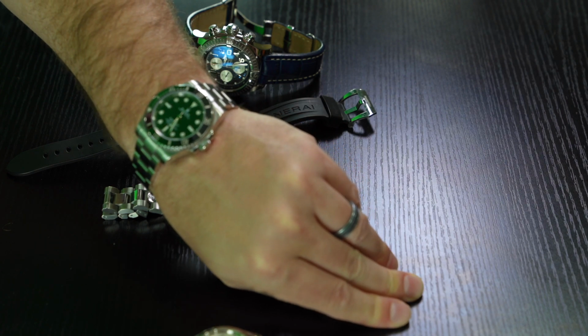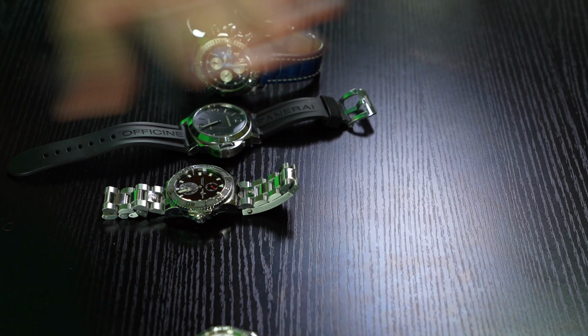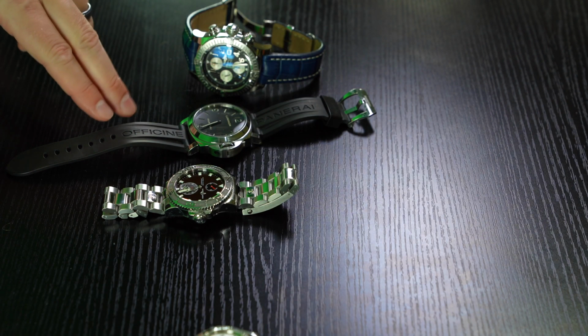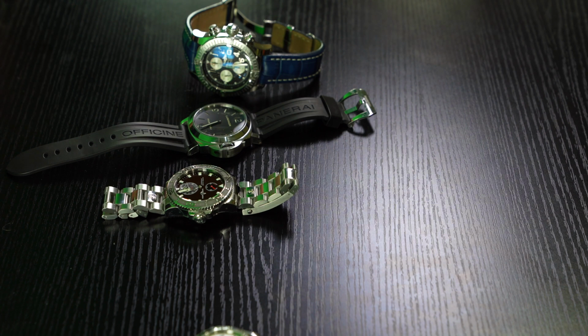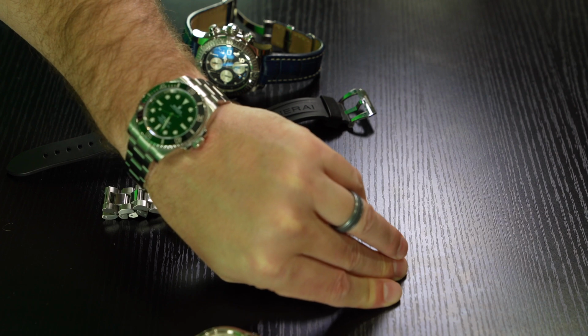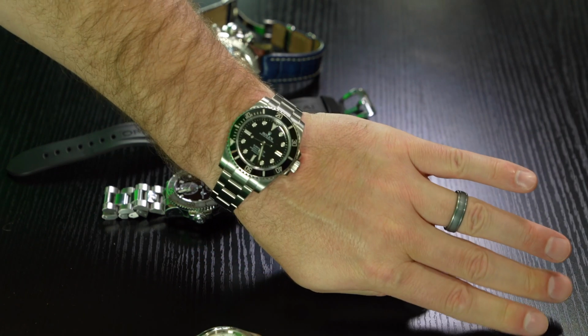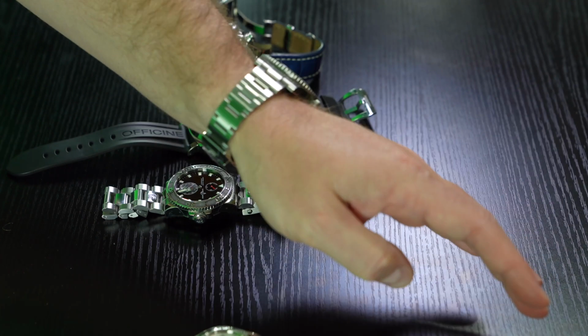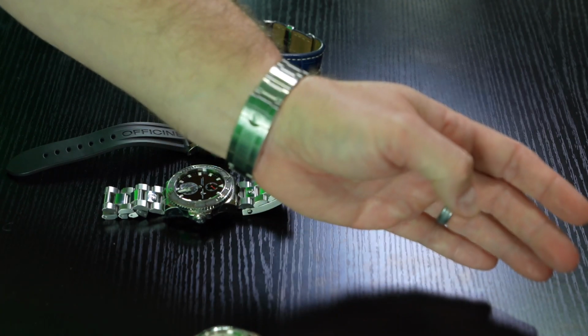Again, if you've got a 7.5-inch wrist like I do, and again, it's all a matter of personal preference. You may have a smaller wrist, and these may not even look big enough. Maybe you want something extremely large. Again, personal preference. But I'm not going to get into that debate. I've just shown you what it's like for me with a 7.5-inch wrist.